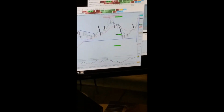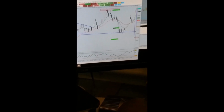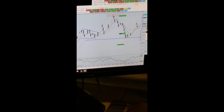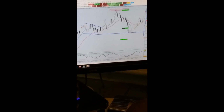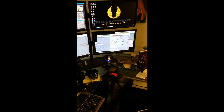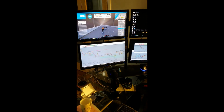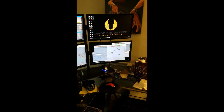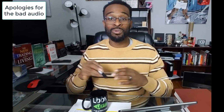So we just broke above that level that I was looking at, that I thought could hold as a potential resistance. And we'll see if we can get the profit targets. That'd be pretty cool. But yeah, look at that, killing two birds with one stone, able to get some physical fitness in on my Zwift while hopefully making some money as well. So as you can see, that trade worked out pretty well.